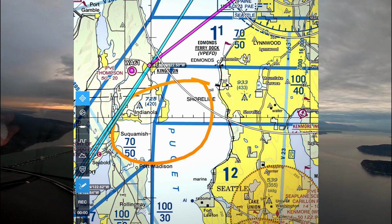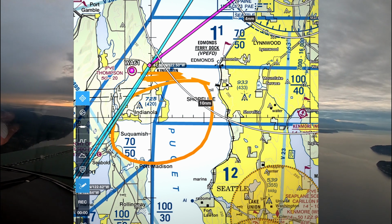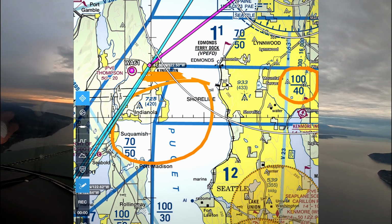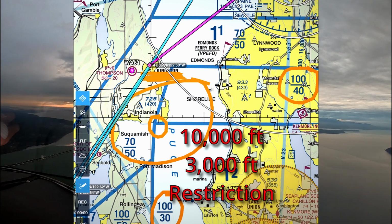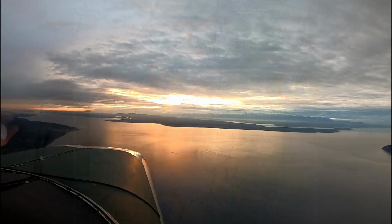So currently we're in a shelf that's at 6,000 feet. We are well below that shelf. But as we get a little bit closer to the corner here, right off of this town, I know that shelf is over the water, and if you're traveling at 3,000 feet, you're going to bump into that airspace, which is a no-no, by the way. Can't do it.